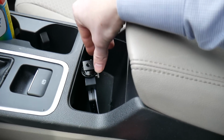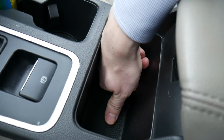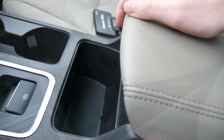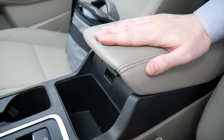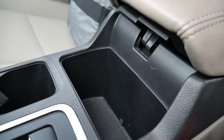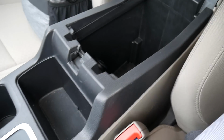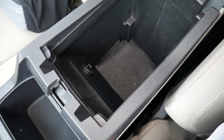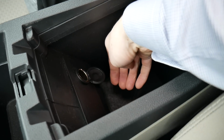And behind there we have a small storage area. Again, that's my phone, by the way. It's got this rubbery material on the bottom that's kind of sticky. And then behind there you have the center armrest wrapped in leather, and it's got two controls on it, so two switches you can press to open it up. So I'll start by pressing the one on the left. When you press that button, you get access to the large storage space underneath, and it looks like there's also a 12-volt power port down there.